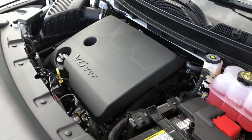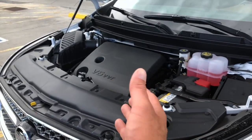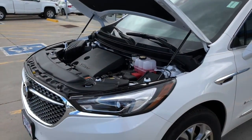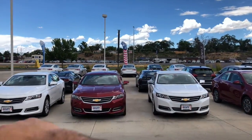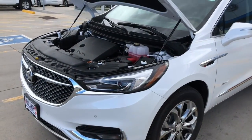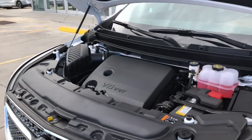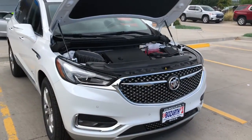Now, with this engine here, you're also going to have your deactivating cylinders. So this can go from a V6 to a V4 as well. So that's the Active Fuel Management system from General Motors. This allows you, once you're coasting and heading down the road at a very steady pace, to drop down into a 4-cylinder when you don't need that additional performance. So it's a really cool setup there. We've had that technology for a long time, and now they've moved it on to the Buicks as well. So this covers your performance aspects of your vehicle.